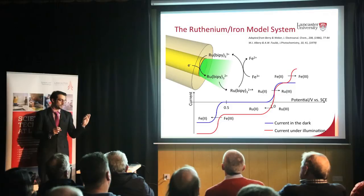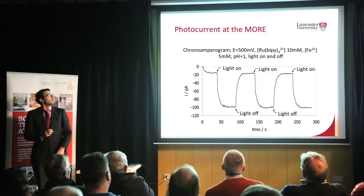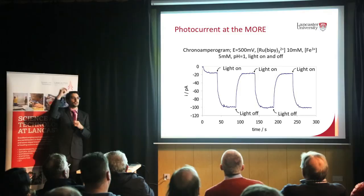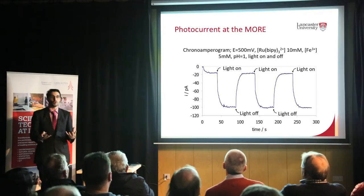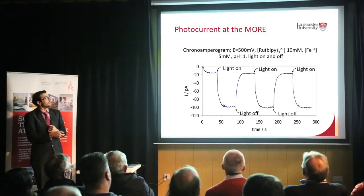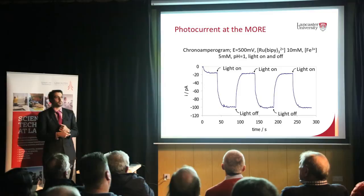If I shine light into the system, the energy is absorbed by the ruthenium and it gives me this ruthenium star species here. That's the photoexcited state, where the electron is in a higher state of excitement. What that means is that it makes it more available for a redox reaction to take place. And that redox reaction will happen between the ruthenium species and the iron species. If I didn't have the iron here, then the likely thing that would happen is that the ruthenium would just relax back to its ground state, and I wouldn't be able to do anything useful with it.